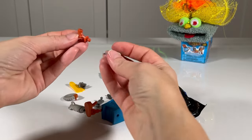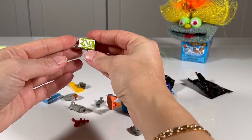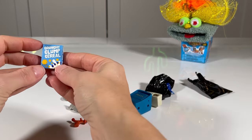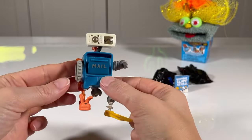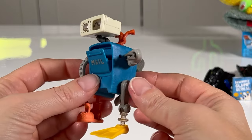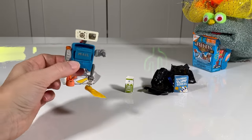Oh, two more. What else was in a garbage bin? Milk pack. Crunchy cereal box. Okay, now our mail bot is ready. That's interesting. Thank you, Alfredo. I'm glad you like it. I like it too.